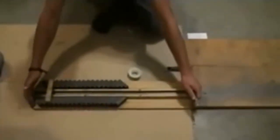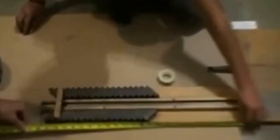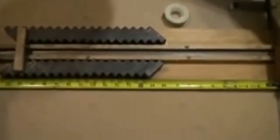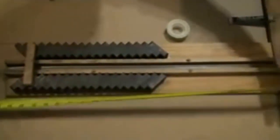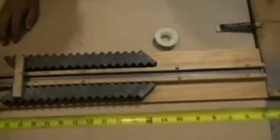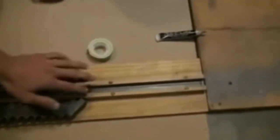Okay, then onto the wood. This whole wood structure here is 24 inches long. It's 24 right here, 24 inches. And then these are about 23 inches, because this part right here, they don't extend the full length, so that way we could keep the rods in place.